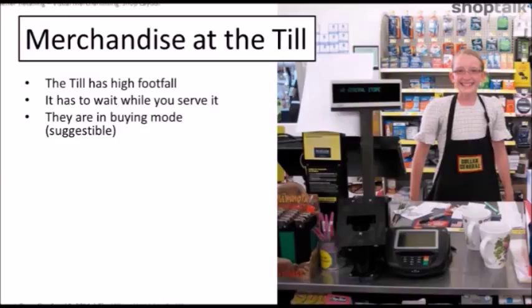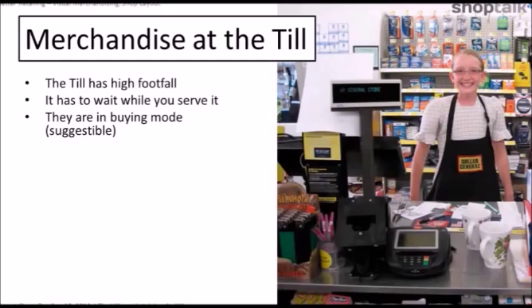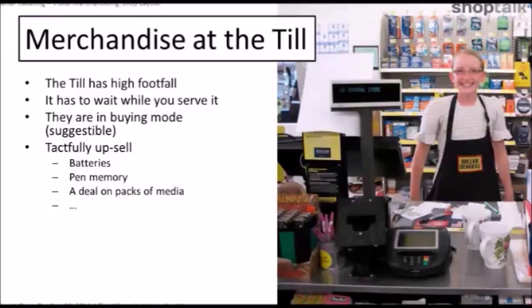They are in buying mode. Yep, right, I'm coming up. I'm going to buy this computer case, this keyboard, this laptop, whatever it is. I'm going to buy. My wallet's out. I'm in spend. They're suggestible. That gives you a chance to upsell. Not pressure sell, just upsell.